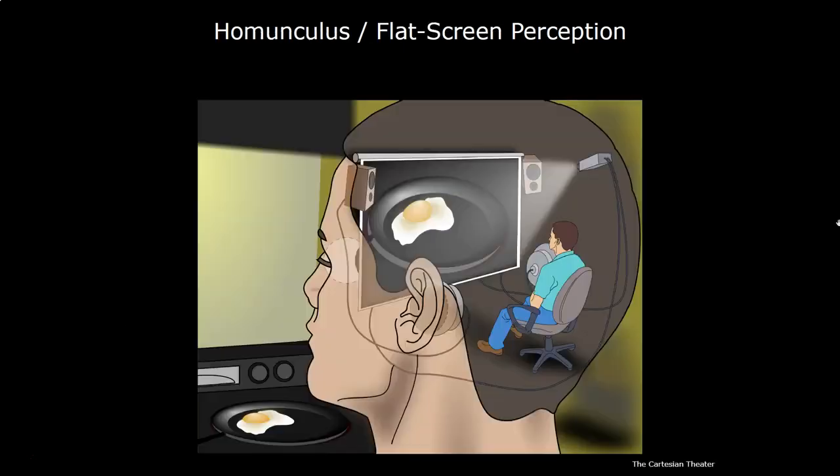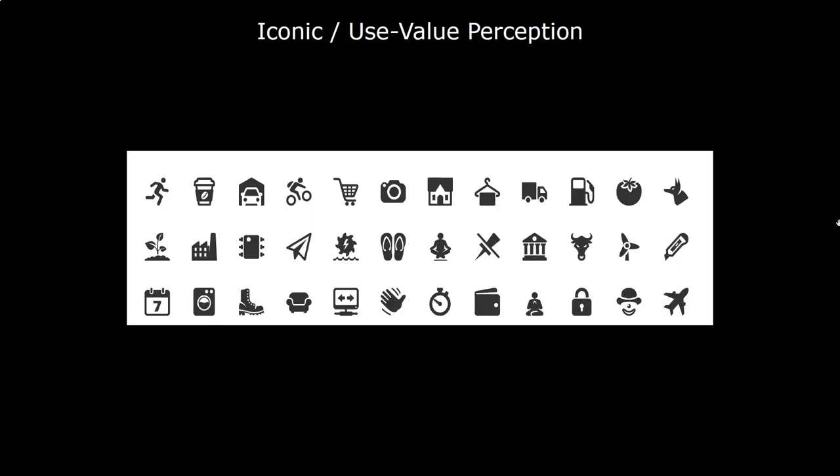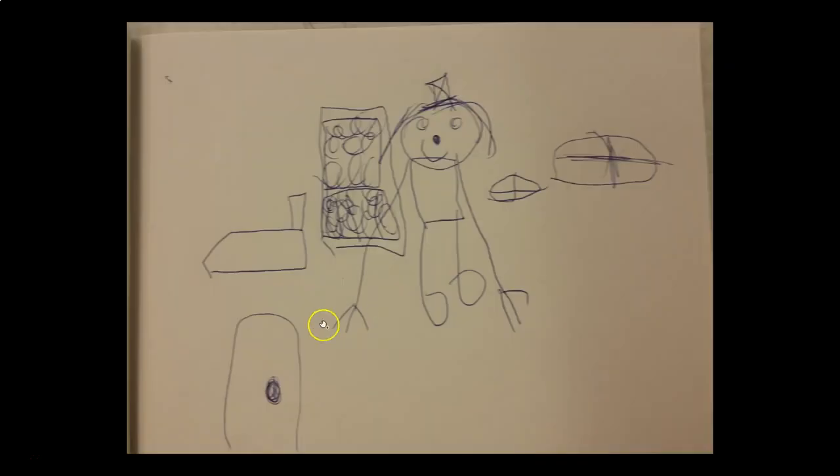So what you'll get with these iconic use value perceptions is, say you're thinking about a door. We'll go back to this drawing of the door that the kid drew. You see what they're doing is they're just drawing, how do you use a door? What do you want out of a door? So a door is a rectangle. It's a hole in the wall that I want to get through that's in the shape of a rectangle. And there's a circle that I've got to grab to get through the door. What's a bed?